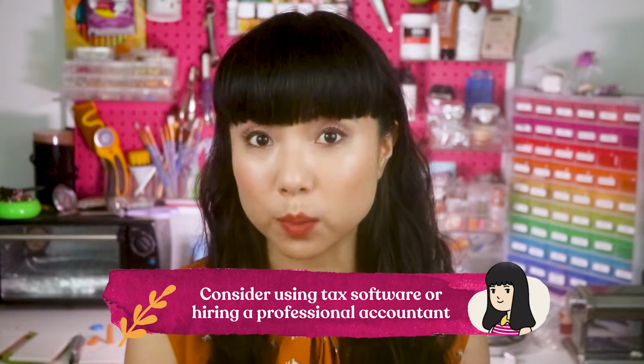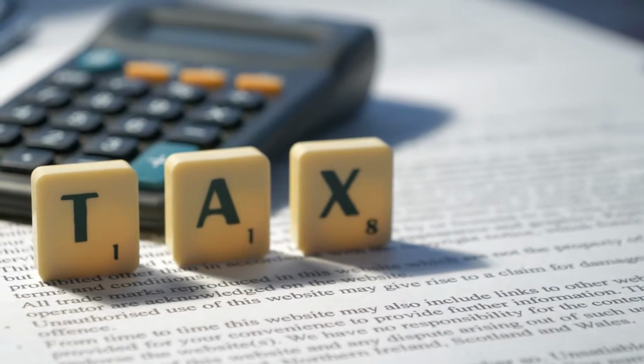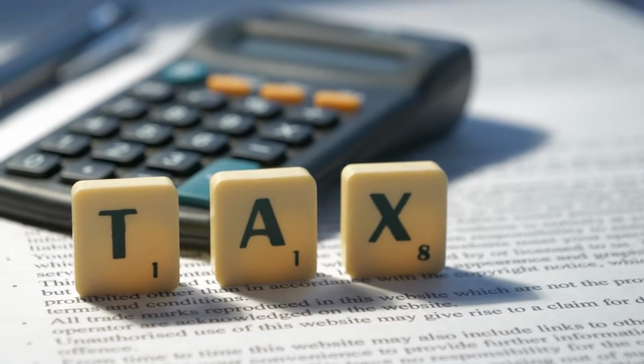Consider using tax software or hiring a professional accountant. Tax laws can be really complex, and there are always changes year to year, and tax software can help you easily categorize your income and your expenses and ensure you're claiming all the deductions you deserve. If you have a more complex business structure or a high income, hiring a professional accountant can definitely give you that peace of mind and ensure you're maximizing your tax benefits.